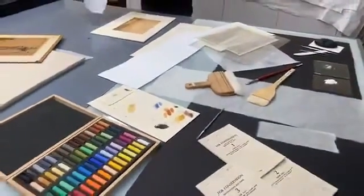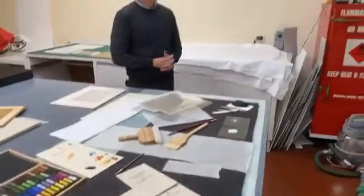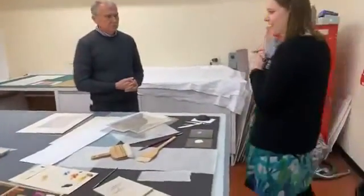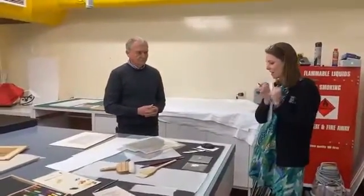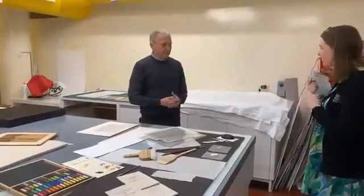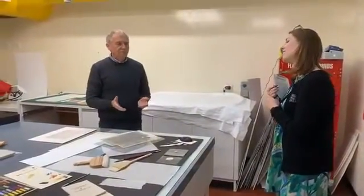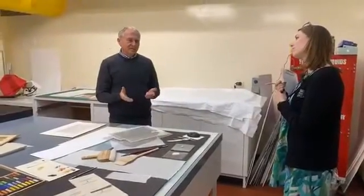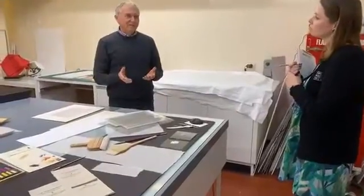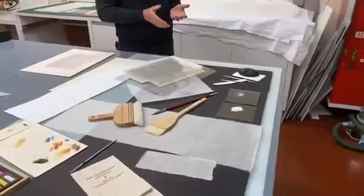Nice. And so, last question: I've noticed that you're not wearing any gloves when you're handling all these things. They seem very precious. Is that a deliberate thing? Yeah, it's a very, very good question. People will often see people wearing gloves, and that's perfectly fine for some things. But with lots of works on paper, because they are so difficult to handle, the risk of causing physical damage is often greater than the risk of transferring dirt or grease to them.